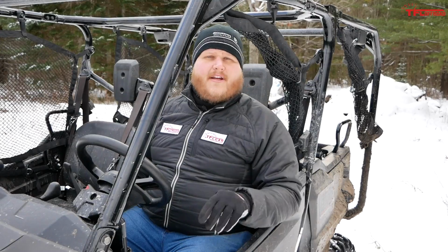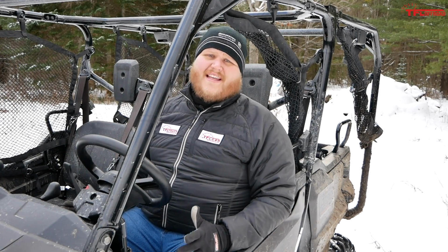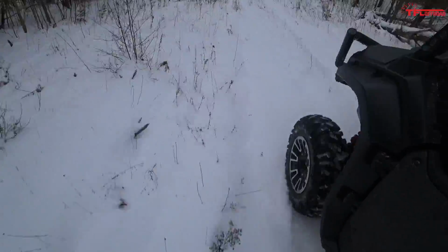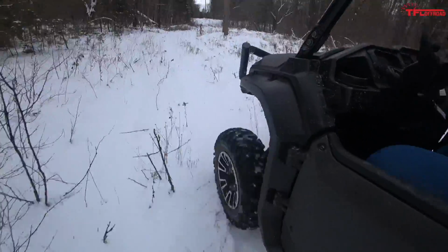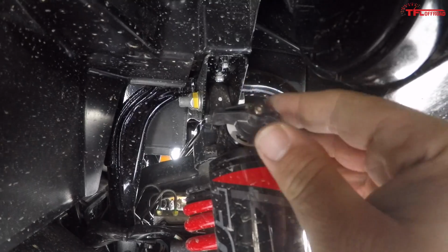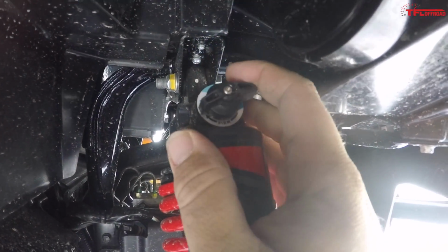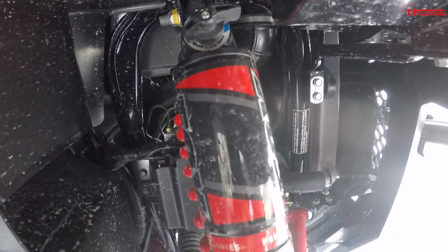Like I said, this limited model gets those QS3 Fox shocks, and this suspension package works exceptionally well. Now you get 10.5 inches of travel in the front, 10 inches of travel in the rear, which is really good for this segment, and this Pioneer really soaks up the trail underneath it. Now you have 3 different settings on these shocks, firm, mid, and soft, and I've been running in the mid setting, and it's been totally swallowing up everything I've thrown at it today.